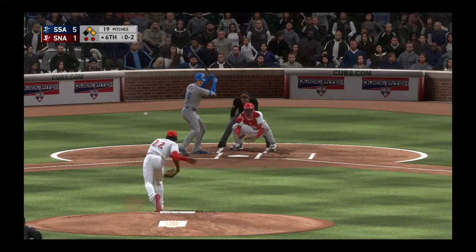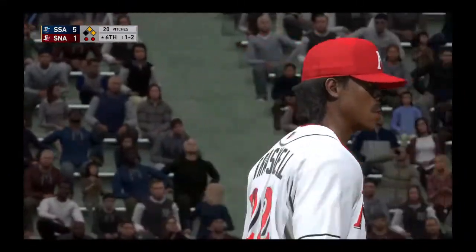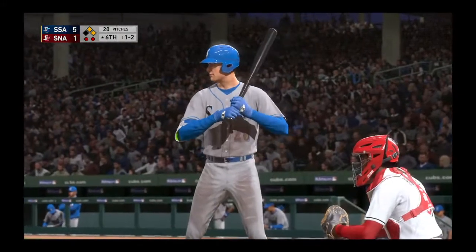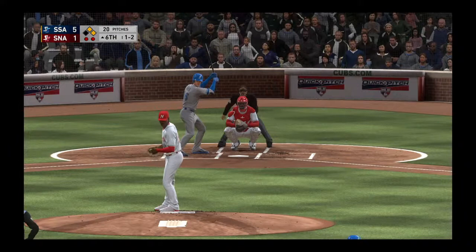Looking to wiggle out of this. Here it is. Nope, breaking ball below the zone. That's ball one. Tried to get him to chase that 0-2 curveball there, but he wasn't biting. Very well could see it again here, though. We're in the 6th inning now of a 5-1 ball game.